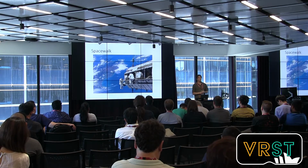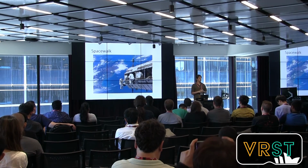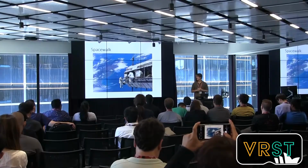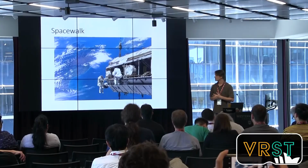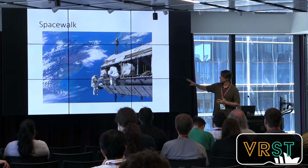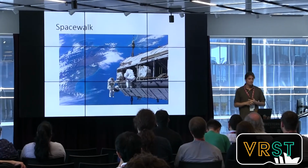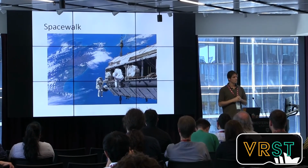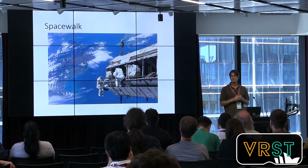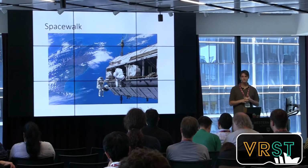So as you know, astronauts are occasionally required to exit the spacecraft, go on the outside of the spacecraft, and this is called the spacewalk. And this is a really challenging task, right? So here you see the space station. It's actually floating over the South Island of New Zealand there. Astronauts are wearing these bulky spacesuits. It's difficult for them to maneuver, and they're required to do very kind of complex tasks.